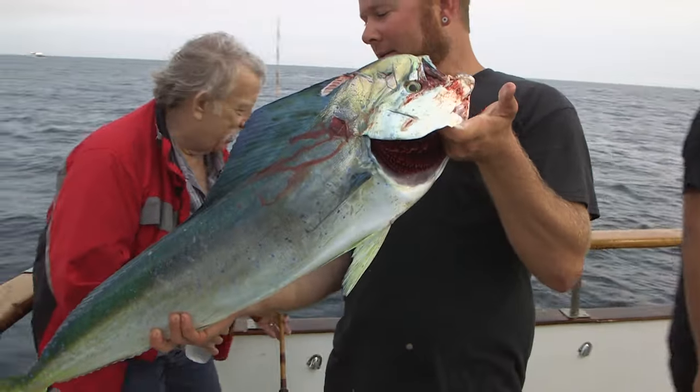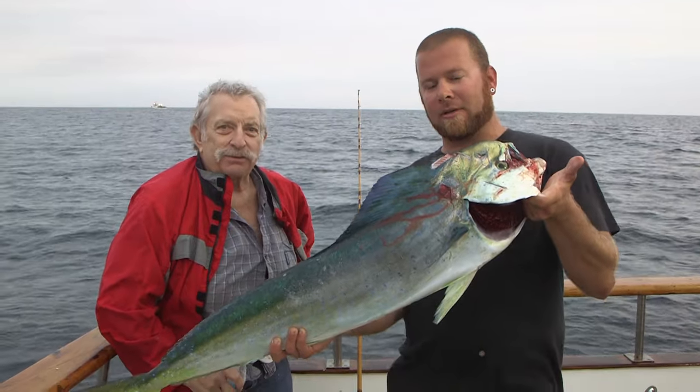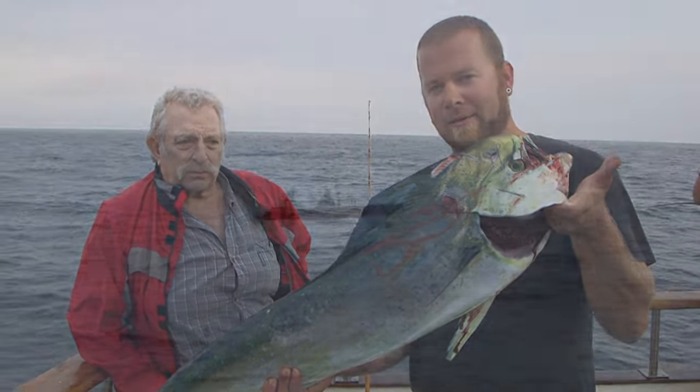Off with the camera, Larry. I think it's soaking a live sardine nose hook. 40-pound line. Single dorado came through and ate his bait. Nice mahi here.